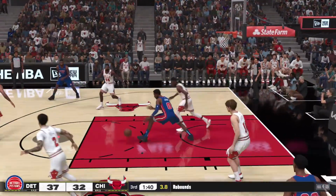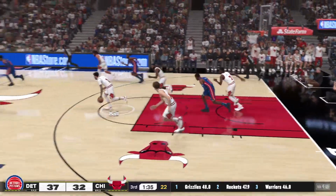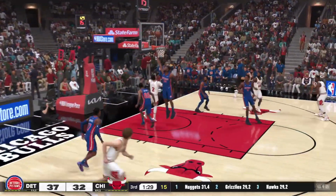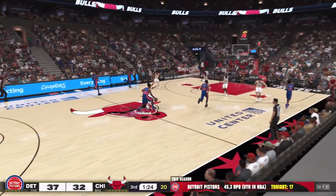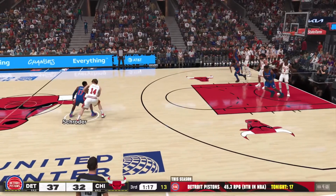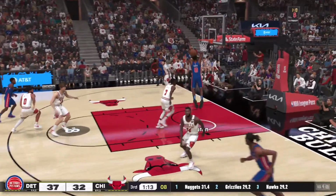Inside, Duren, and the rejection by Smith. Duren, no good. And we talk about the importance of protecting the rim. Right there, outstanding defense. Ball, no good. Pistons leading by 5. Pass to Schroeder. 1:15 left to play here in the third.